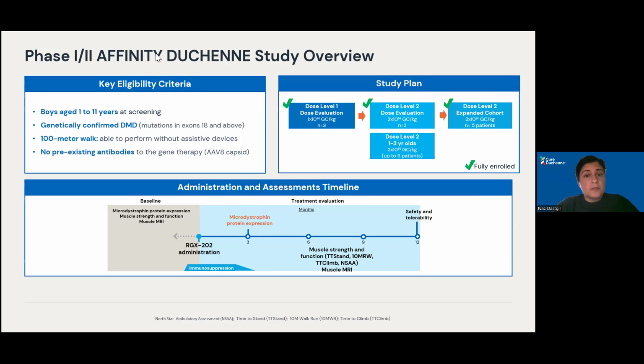Once we got to dose level 2 in our 4 to 11-year-old patients, we thought, again addressing this unmet need in the newly diagnosed on newborn screening that'll be coming up more and more, why not go ahead and open up the study to 1 to 3-year-olds? So we did that, and we started off with 2 times 10 to the 14th genome copies per kilogram. We've dosed a couple patients in this age group, but we still have room to fill up to 5 patients in this phase 1/2 portion of our study.